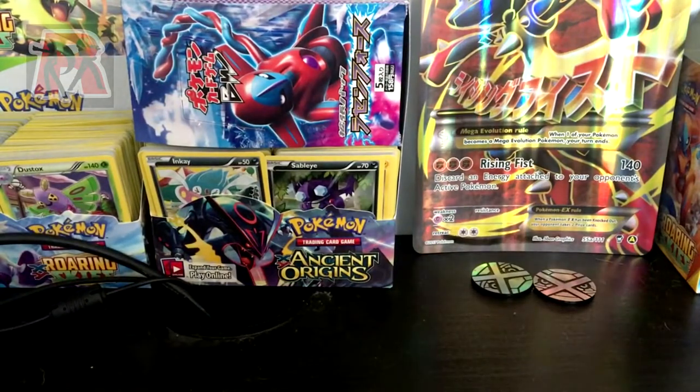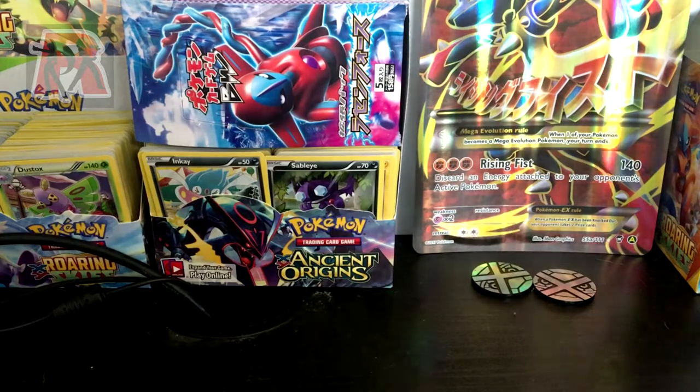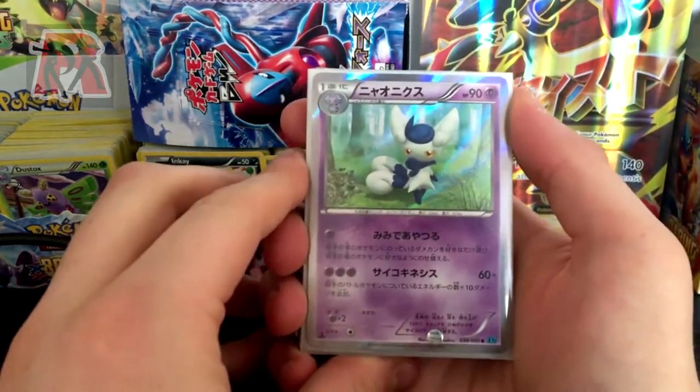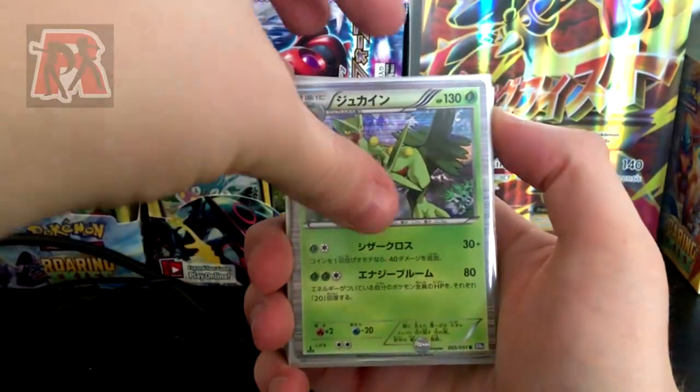So I'm just going to briefly go through all of the holos and the EXs and GXs that we pulled from this mystery cube. I'm only going to talk about the ones that seem to be rarer than others. We got the Sceptile there.